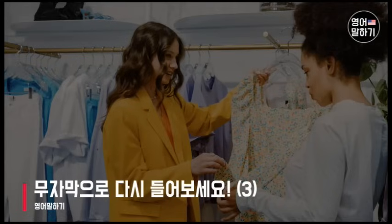Alright, so I know that in Canada, it's not really common to bargain, right? No, it really isn't. Even when you go to the market to buy fruits and vegetables, it's very, very rare to bargain with the shopkeeper.